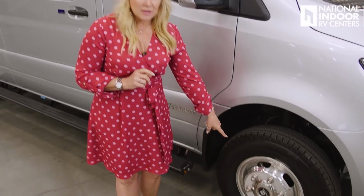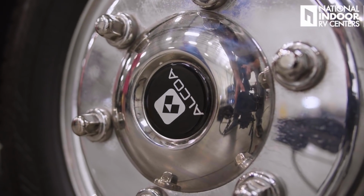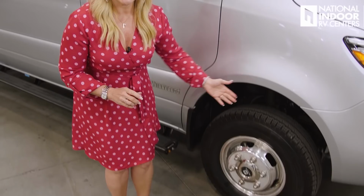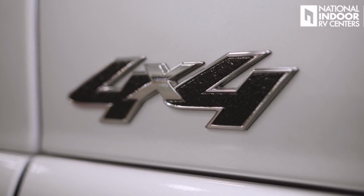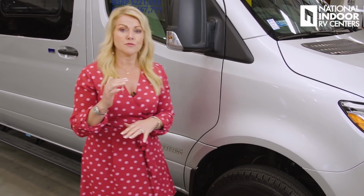Now we've got the aluminum Alcoa wheels, and you notice we've got a lot of clearance here. So the Boldt comes in 2-wheel drive or the optional 4-wheel drive, which is what we have here. So the 4-wheel drive gives you that extra 4 inches of clearance. Great for those of you that want to take this off-road. And then let me talk about that just a little bit more.